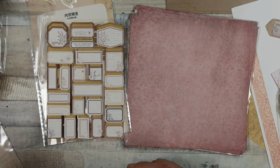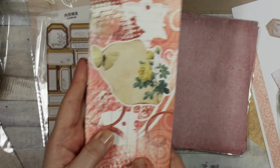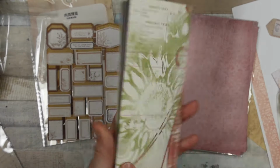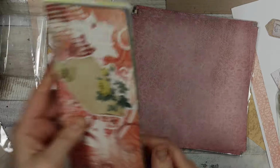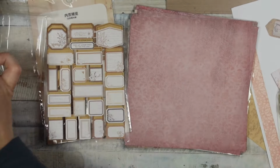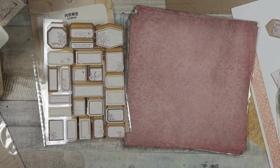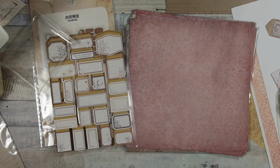I will be working on, here's another little sneak peek for those of you who've made it this far. This is an insert that's going in that journal I showed you, which is going to be full, that's what I haven't done yet, full of things from previous Your Creative Studio boxes, and there are 2 inserts in that journal. So hopefully soon, hopefully before the end of this year, but we'll see.